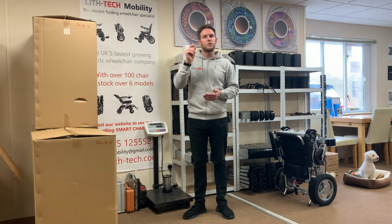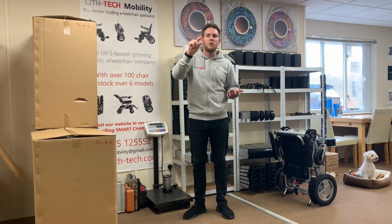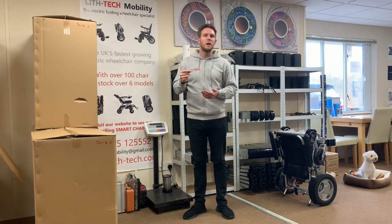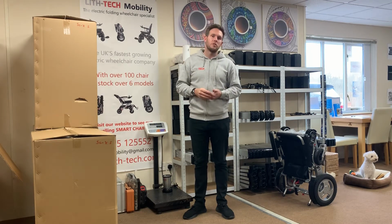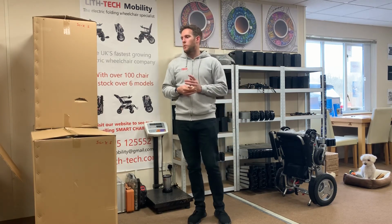The suspension, they're mini springs, so if you can imagine a spring that's like that big, how far are they really going to move? So although they play a part, it's all down to the quality of the tyres when it comes to the ride comfort.